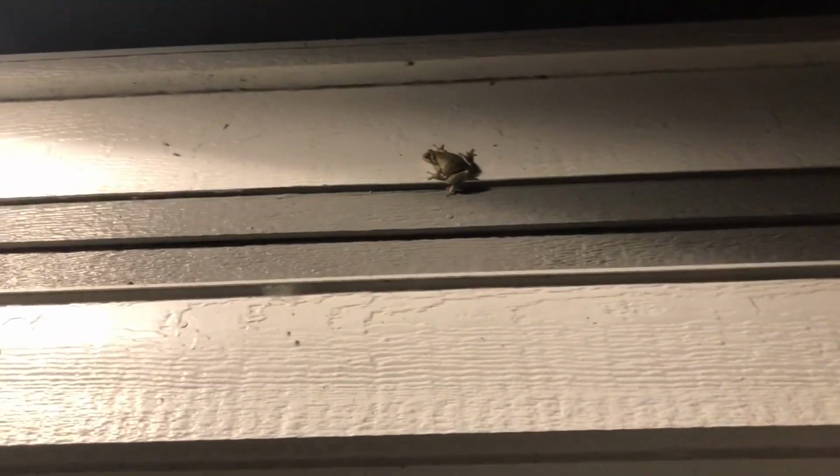And oh my god, there is a huge frog on the side of my house. You see that? How does he even hang out? I don't get that. Anyway, that's pretty cool.